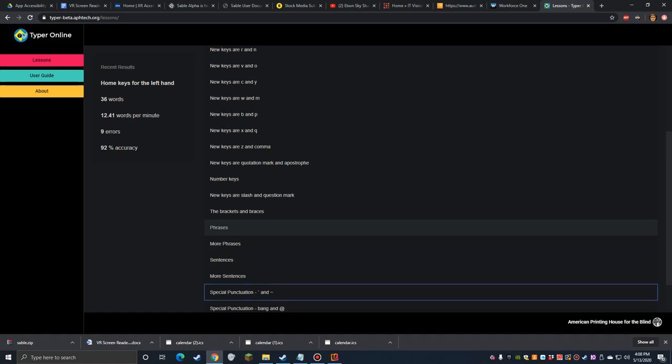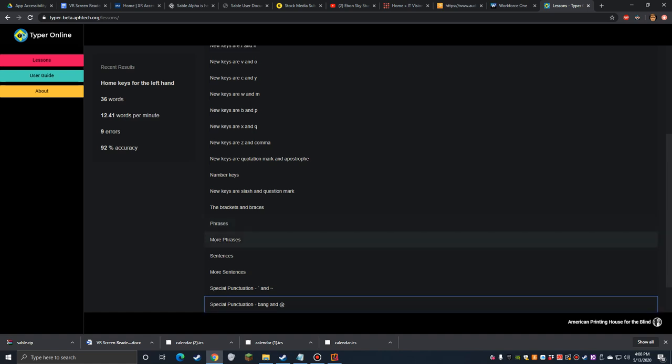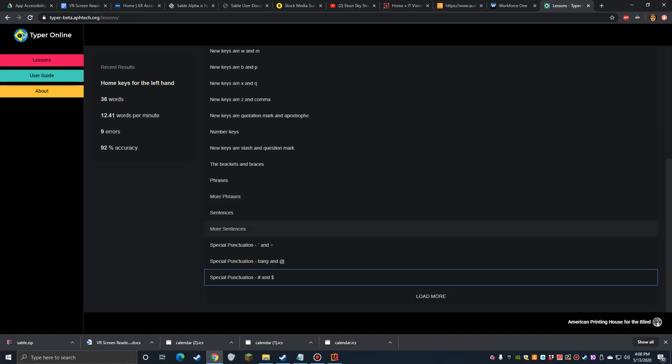More sentences. Special punctuation dash grave and tilde, 23 of 25, level 1. Special punctuation dash bang and at, 24 of 25, level 1. Bang, or exclamation mark. Yes, that's a British thing. Special punctuation dash number and dollar, 25 of 25, level 1. So they had all of the numbers in one lesson, but they were nice enough to split some of those special punctuation into groups of three or so.